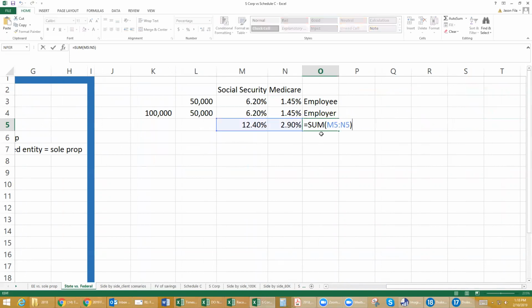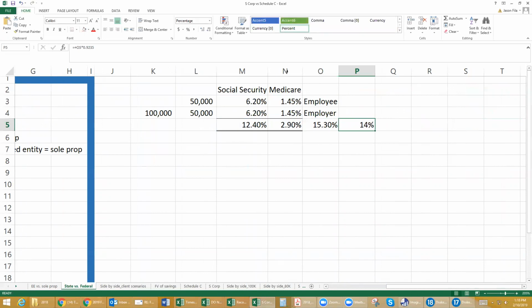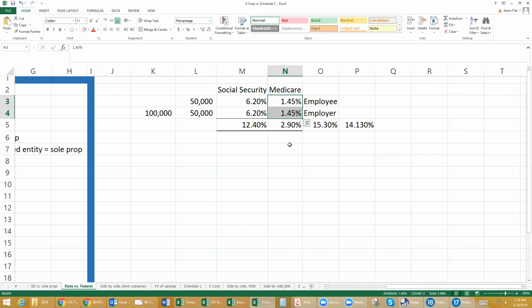So overall, it's 15.3%. You get a little bit of a discount, about 7.65%. So really, you're paying 14.13%, and that's just for Social Security and Medicare. So we haven't yet even talked about income taxes. So just be aware that as your business gets started up and starts growing, it can very quickly thereafter have a big impact on your tax situation.